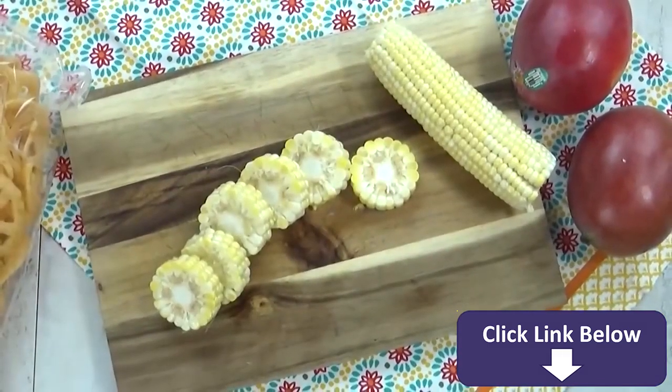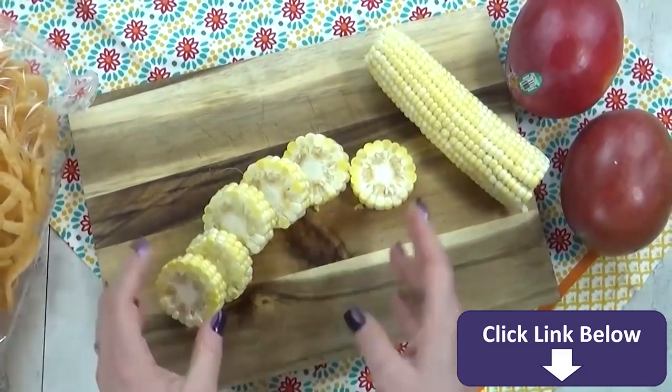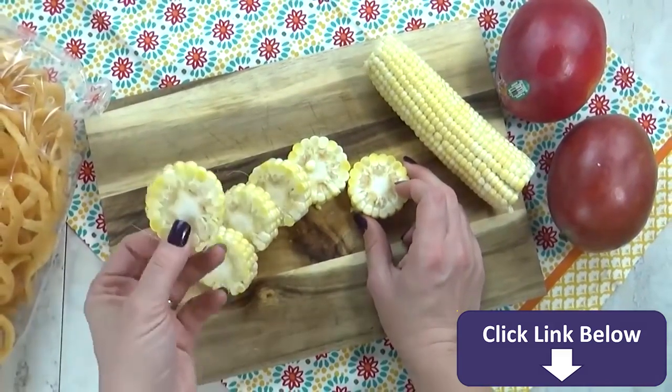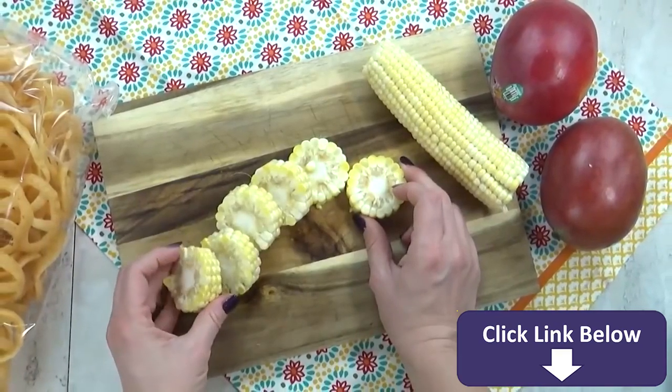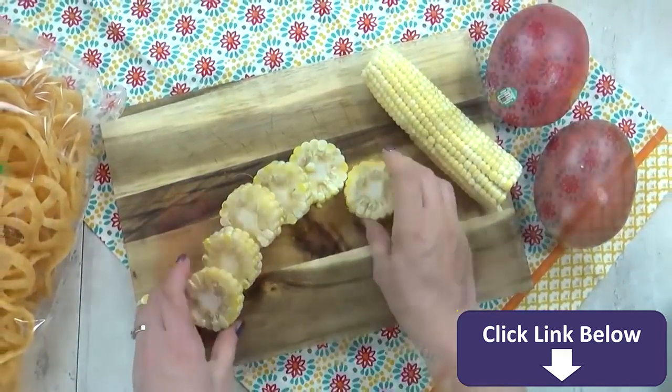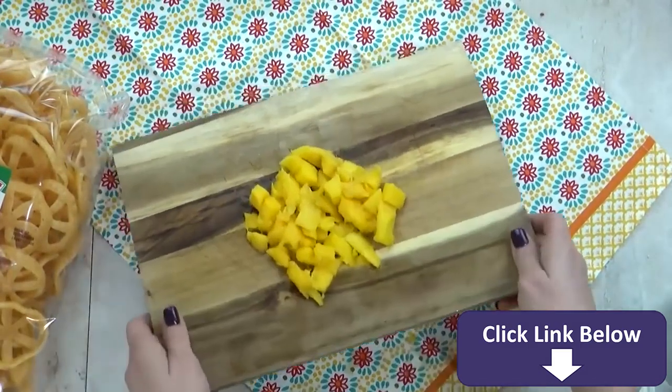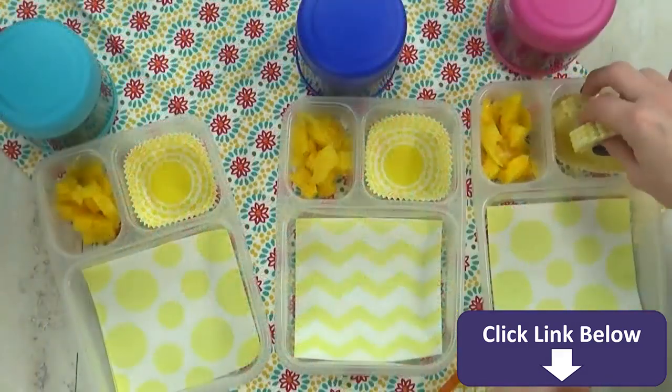Next up, we have lunch idea number 4. For this, I'm starting with some corn on the cob, and I've gone ahead and sliced it into little pieces, and I'm going to throw these into some boiling water for just a few minutes. Next, I'm going to chop up some fresh mango. I'm going to add the mango to the lunchbox, followed by the corn.